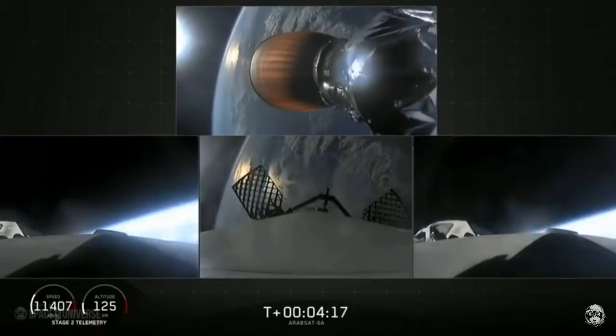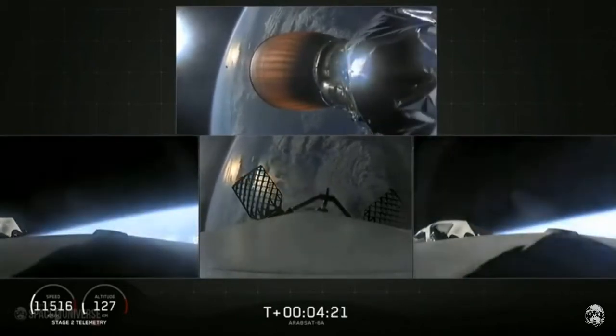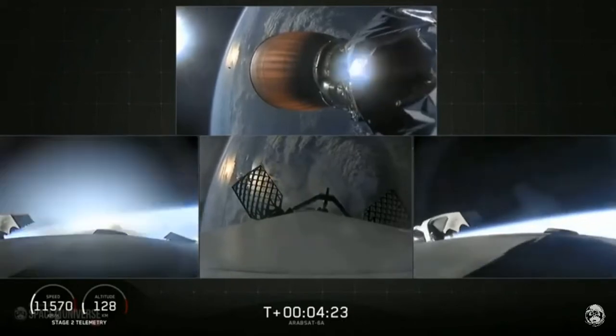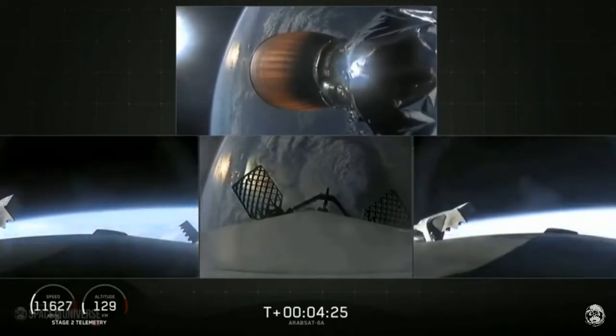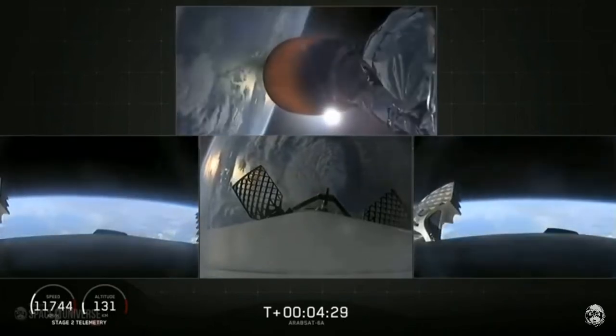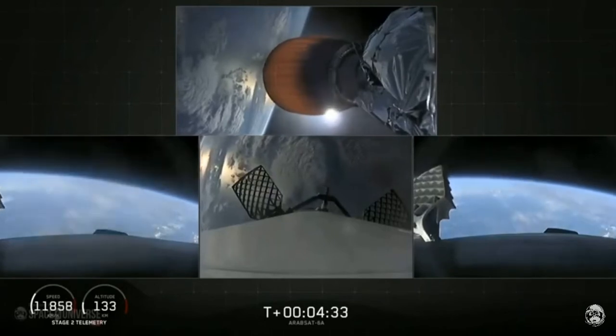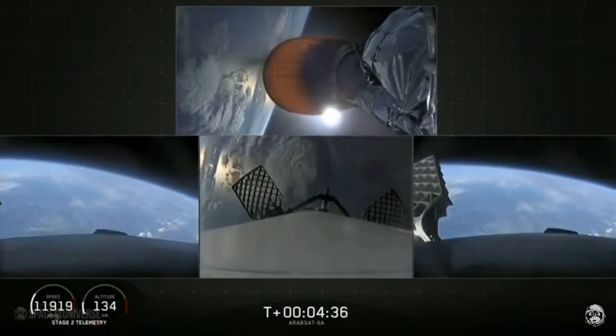We also have successful shutdown of the side booster boost back burn. So T plus 4 minutes, 25 seconds into flight. Side boosters on their way back to Cape Canaveral. Center core coasting out over the Atlantic. Nominal. Stage 2 looking good with a nominal trajectory.